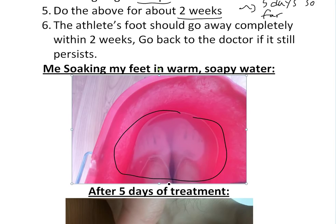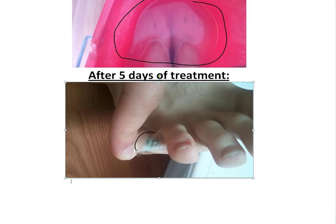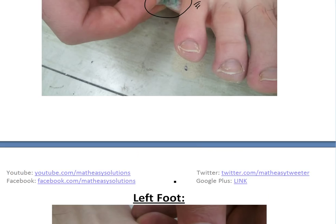This is what I do, and after 5 days of treatment, this is just today now. As you can see, almost all the green stuff has gone away, and it's almost looking like my left foot, and it's not swollen anymore. I actually played at a soccer game yesterday, and it wasn't too bad, because last week I literally couldn't play at all.